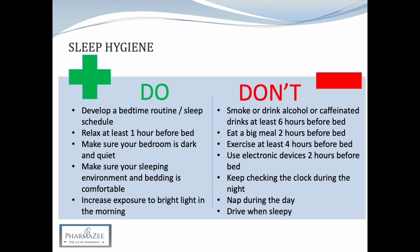Do not exercise at least 4 hours before bed, but exercise is beneficial earlier in the day and can aid with sleep. Do not watch television or use devices like smartphones right before going to bed, because the bright light and blue light in particular on electronic devices can suppress melatonin production. So avoid using devices for 2 hours before bed. Avoid watching or checking the clock throughout the night, and do not nap during the day or have a sleep-in after a bad night's sleep. It's better to stick to a regular sleeping schedule instead. And finally, and definitely, do not drive when you're feeling sleepy.